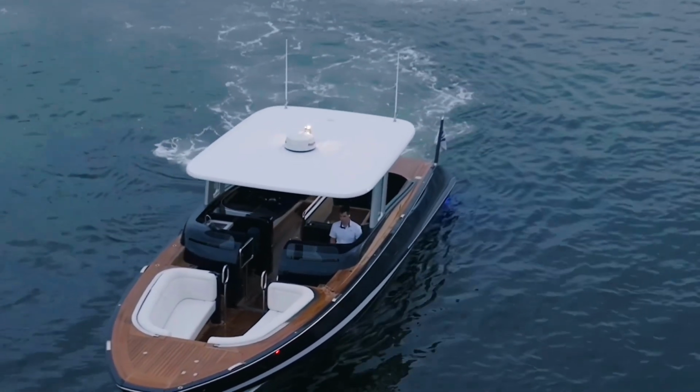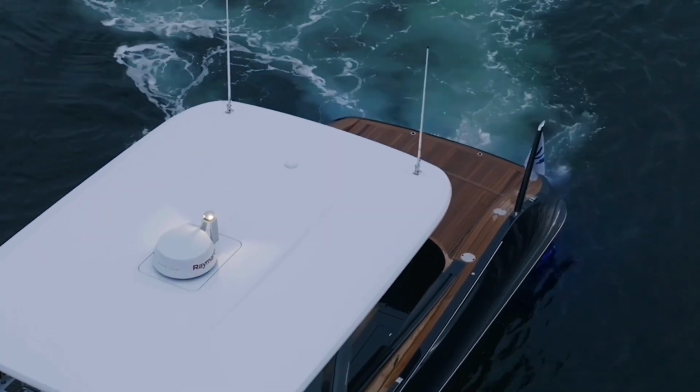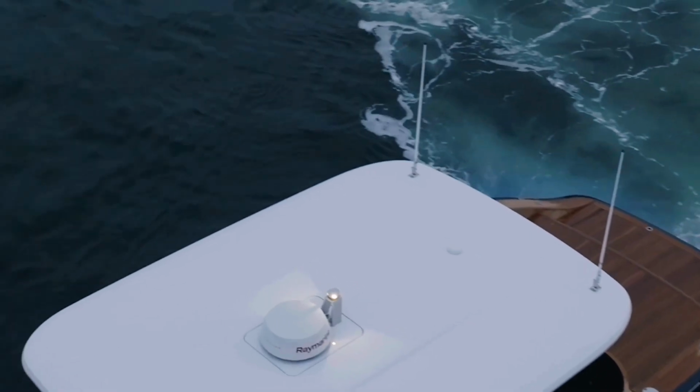Apparently the boat's roof has a hydraulic mechanism that makes it go flat with the deck for easy storage on the mega yacht, which is interesting.